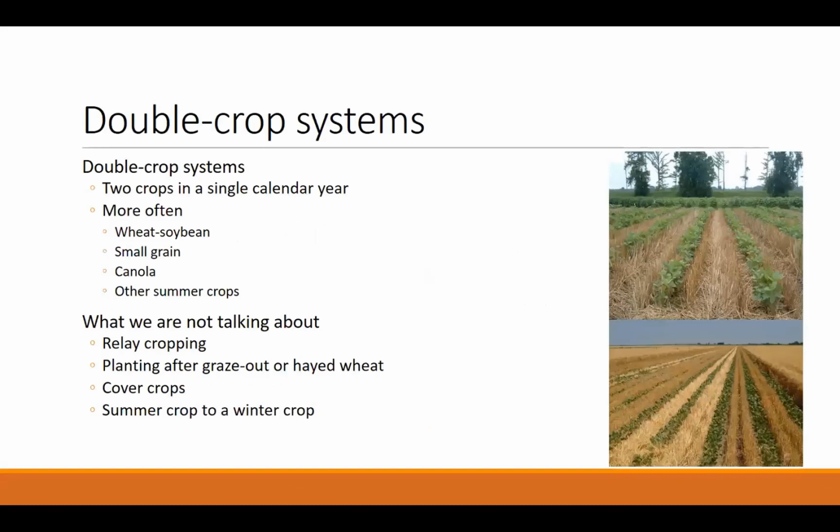Just to go first into double crop systems, that way we know what we're talking about. There are also some challenges unique to double crop systems that are pretty universal no matter what system you go into. When we talk about double crop, we're looking at two crops, two harvests of a crop in a single calendar year. In our case, and in most of the United States, this double crop is a wheat soybean system, like the picture you see on the top.